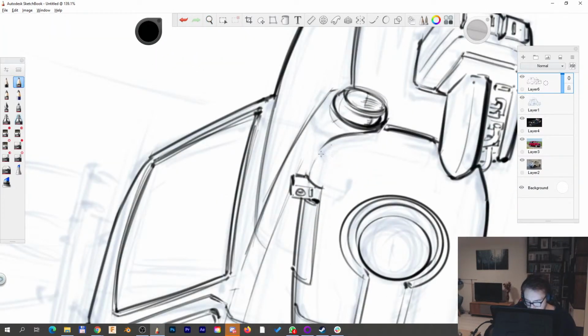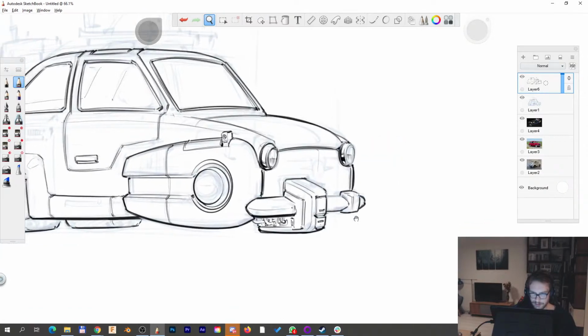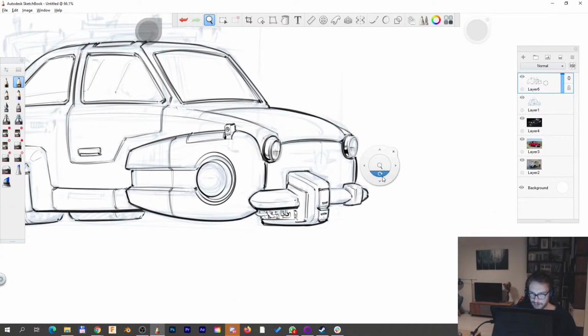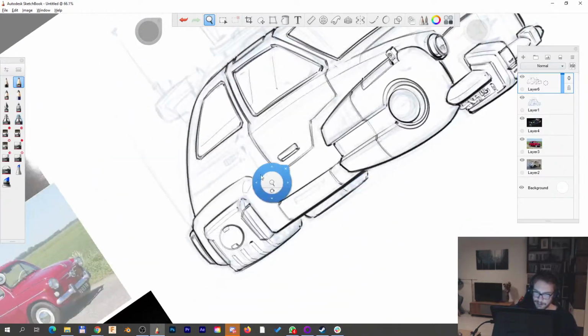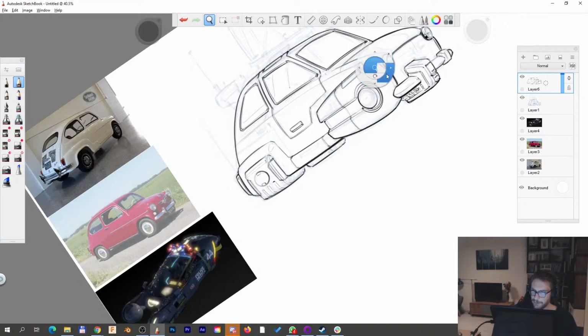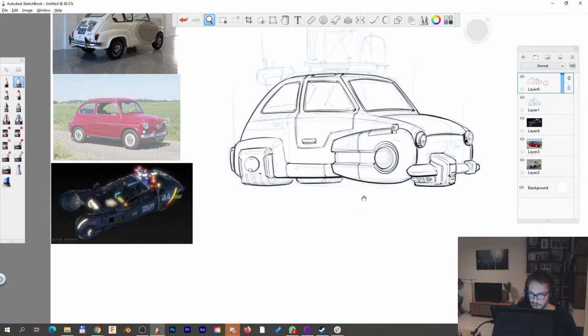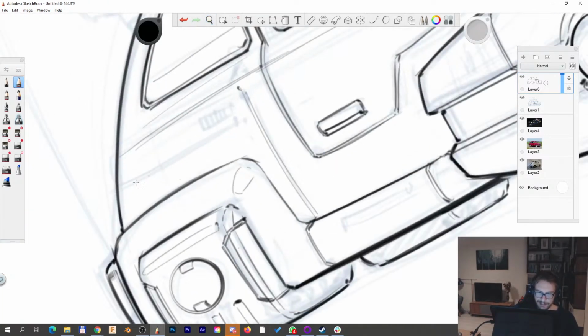Oof, this is ugly. I need to smoothen this. So I did, I think, 2 semesters of drawing in industrial design at the university. And that definitely did help, but I did have a lot of the basics already before that. That was just really sharpening the axe and learning some things that I subconsciously thought I knew, but I learned also the theory behind it.